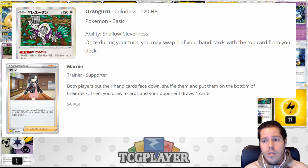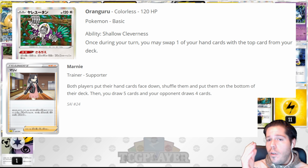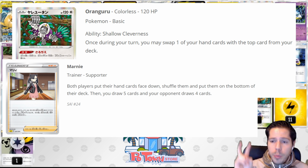And why is Oranguru useful? So Oranguru is useful because of its ability, Shallow Cleverness: you may swap one of your hand cards with the top card from your deck. So what happens? You use Oranguru's ability not only to draw a card, but also to protect a card.